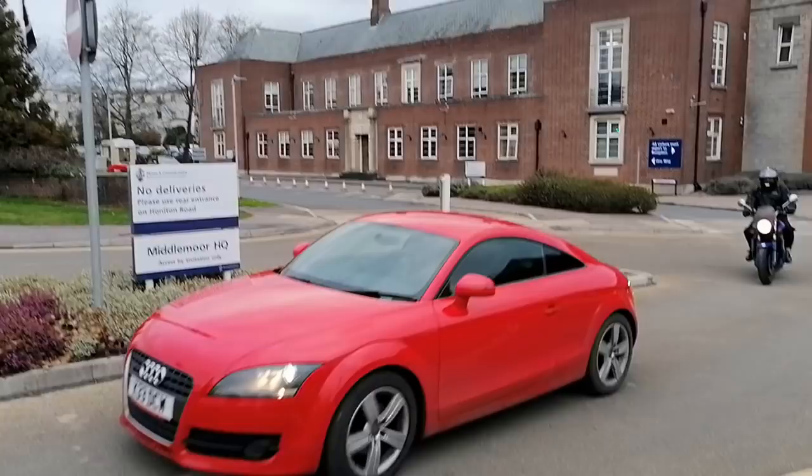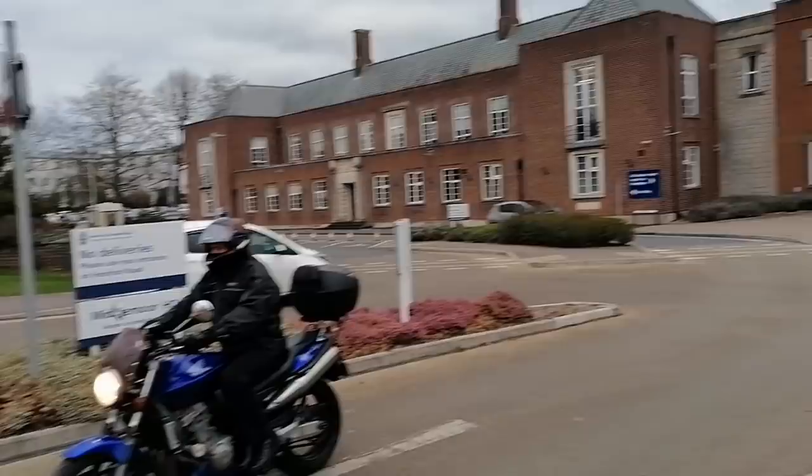Quite a few vehicles coming out though. It's like 4:15, maybe not even that. There's quite a few vehicles coming out. But Exeter Police Station is this way. So yeah, you're not allowed to go into the headquarters unless invited. Clear signage saying that. Access by invitation only.